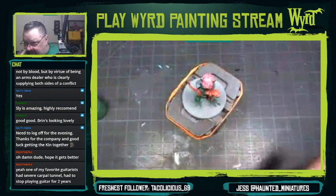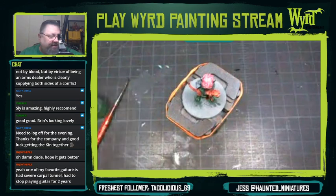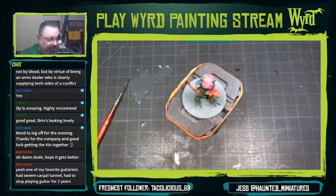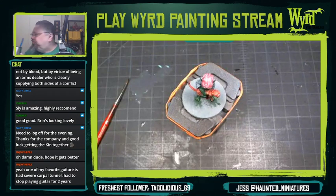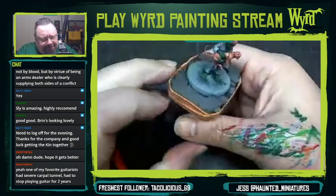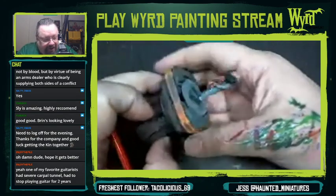Yeah, one of your favorite guitarists has severe carpal tunnel, had to stop playing for 2 years. Yeah, it has gotten pretty bad because I have let it go and let it go and let it go. Basically my hand goes between two states. Like I have my hand in the fireplace or like I'm holding a live 220 volt line. So it's either electrified and tingling or burning on fire. That's its two states. There's nothing in between. So yeah, I'm hoping that the nerve damage is not permanent at this point.